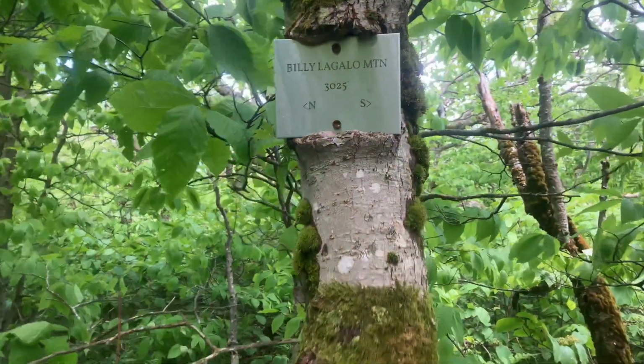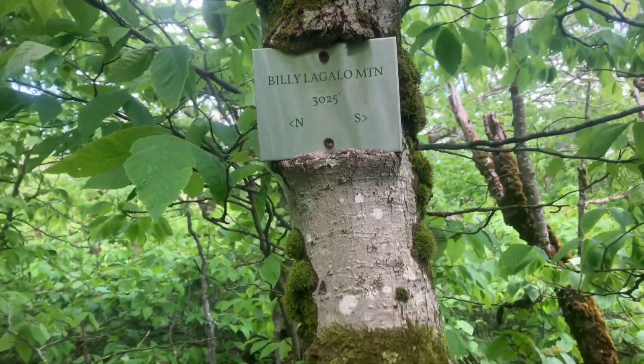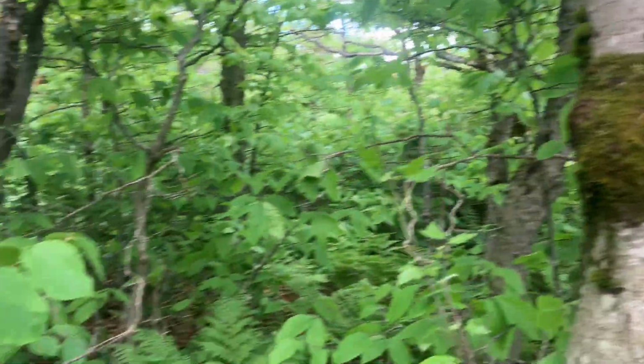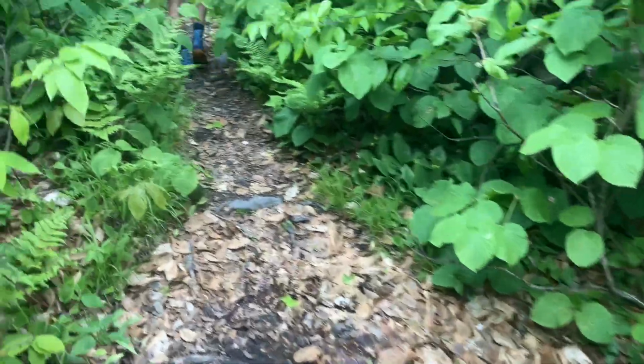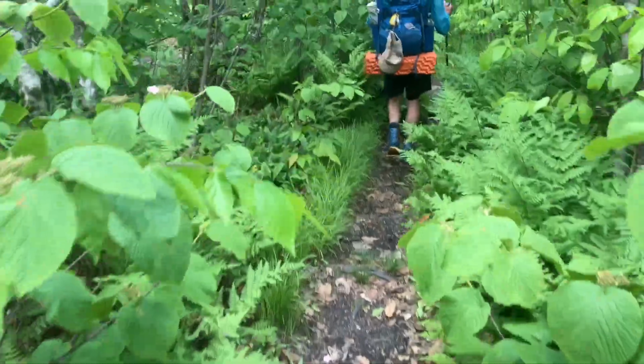All right, Bill Lagallo Mountain, 3,025 feet. As far as I can tell, it's not on FarOut, but luckily Bob saw the little sign here. It's weird that another 3,000 footer, it's only the second one since the Shenandoahs. Second, yeah, I think second one. It's odd it's not on FarOut, but oh well. Time to go back downhill the other way.